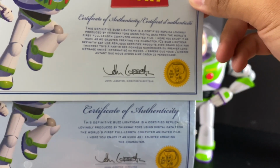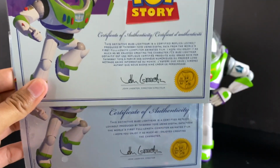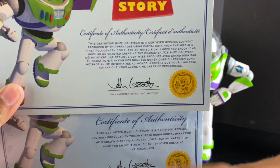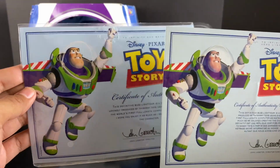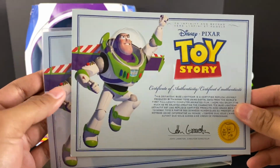I don't know why that happened, but I think they changed it back, unless this is not original. Let me know what you guys think. My white logo Buzz has a really long text, so I don't know if that was just something temporary, but that was the only difference I saw. This is the white logo, and this is the Cloud Pattern one that I got. So let me know what you guys think about the certificate changes there.